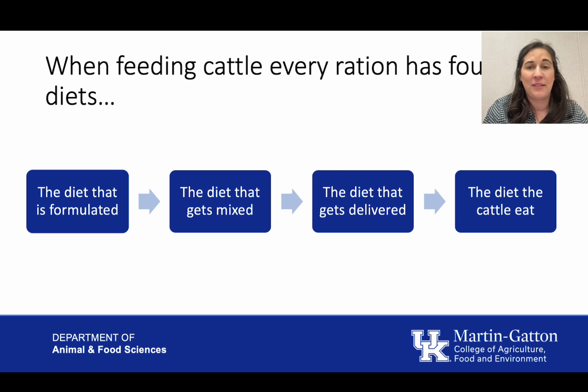So there can be some steps in between there where diets maybe don't stay mixed together, they settle out and that kind of thing, so some changes can occur. And then ultimately the diet that the cattle eat. And so when I really think about that, I think about situations where cattle start to sort. So anywhere along this step from formulation to cattle consumption, there's opportunity for error.